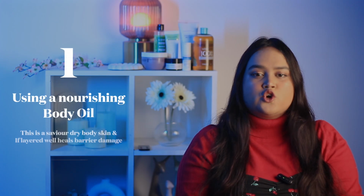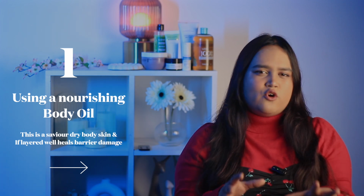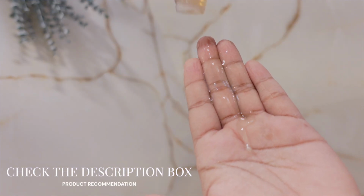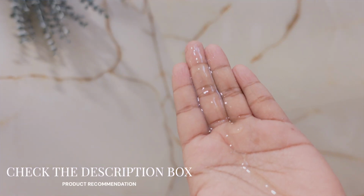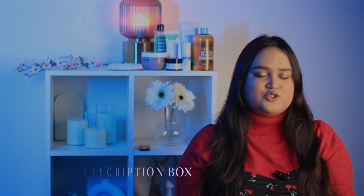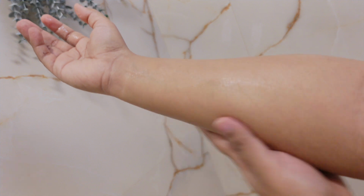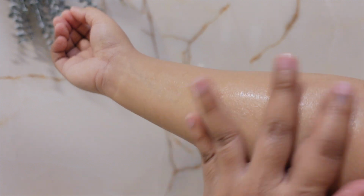Firstly, I invest in a good body oil. I always go for fragranced body oils because that's my jam. But if you are not a fan of fragrance, I have listed some of my favorite fragranced and fragrance-free body oils in the bottom box below, so make sure to check it. Body oils, similar to facial oils, form a nice occlusive layer, so the transepidermal water loss is less and your body stays supple throughout the winter time.